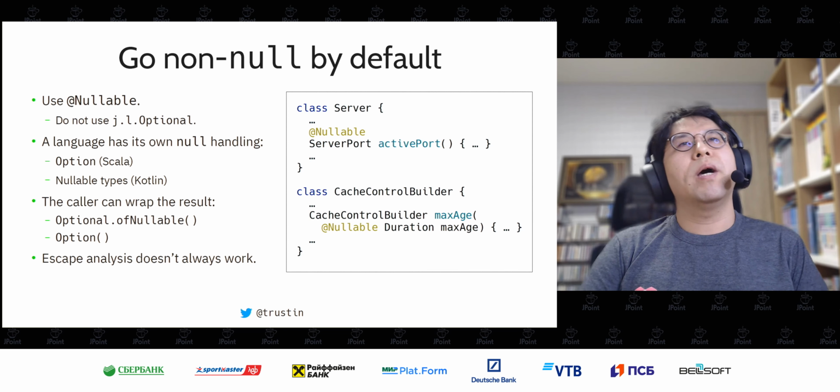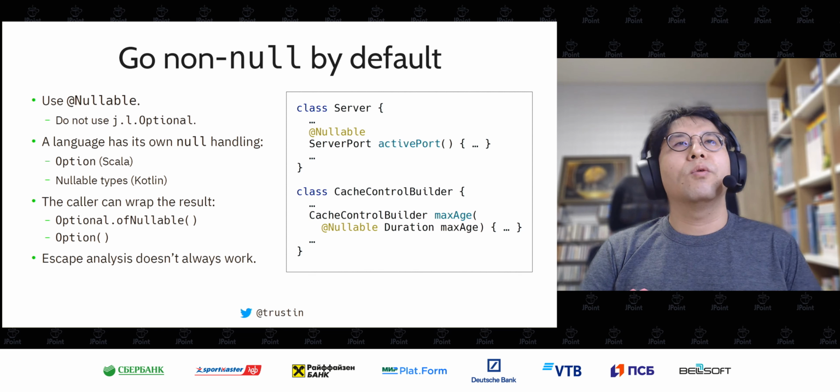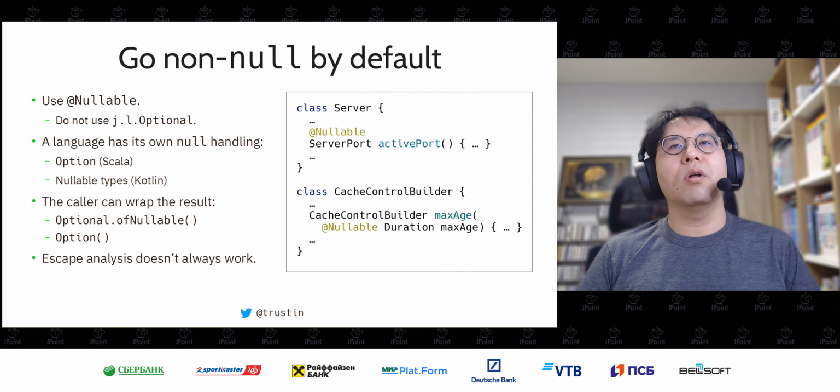And this one might be a little bit controversial, but I think it's also a good practice. What I suggest is to go non-null by default and not use the Java lang Optional type. Instead of that, you can use a nullable type by using a nullable annotation.